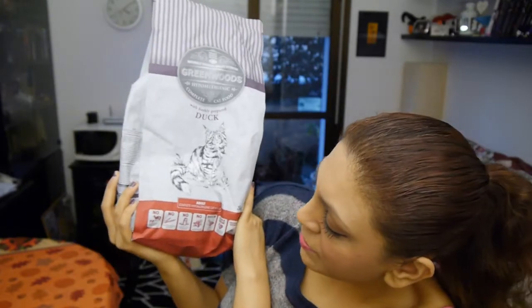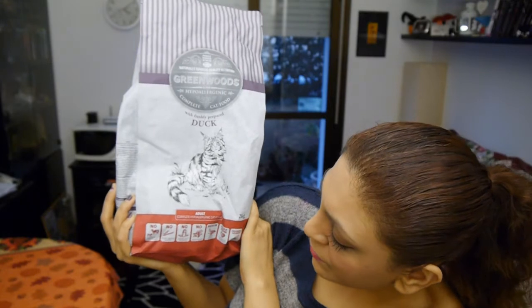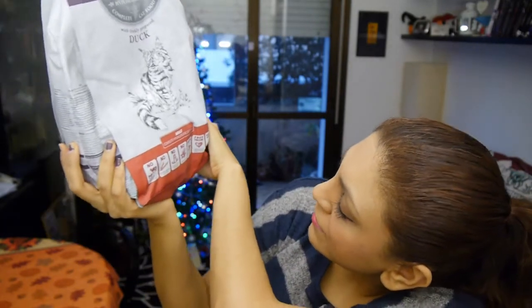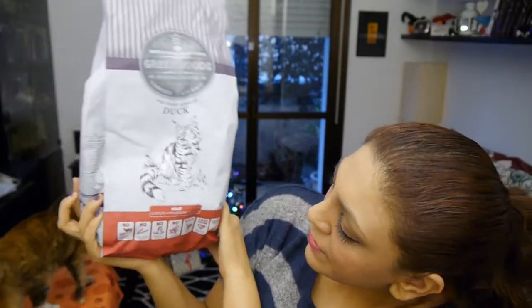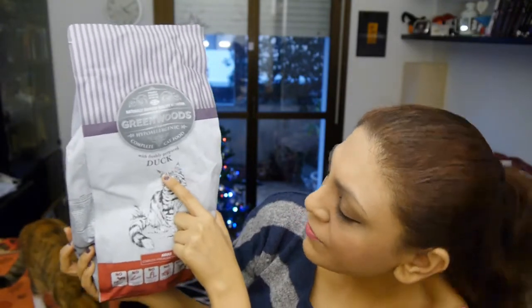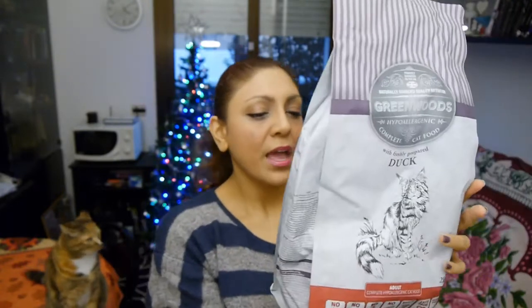So this is no added beef or pork, no added wheat gluten, no added egg or dairy, no added soya, rich in duck, free from unhealthy additives, and it's a valuable source of energy. Well, duh, it's food. This is the duck flavor, and this is the 2-kilogram bag. It's made with British duck meat, made and manufactured in Britain.